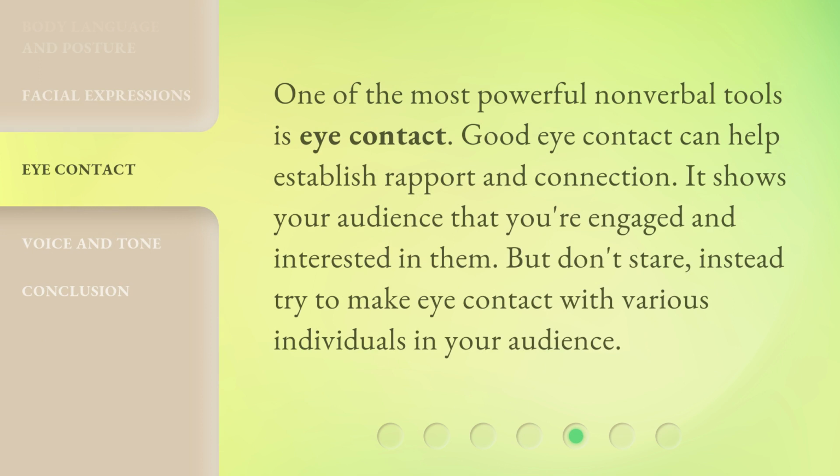One of the most powerful nonverbal tools is eye contact. Good eye contact can help establish rapport and connection. It shows your audience that you're engaged and interested in them. But don't stare, instead try to make eye contact with various individuals in your audience.